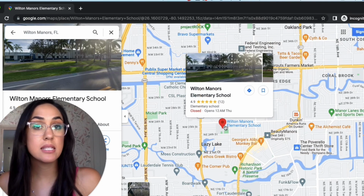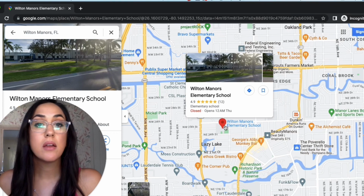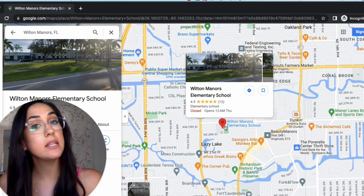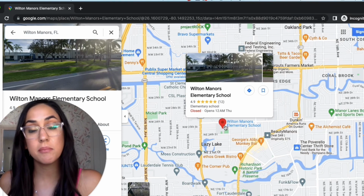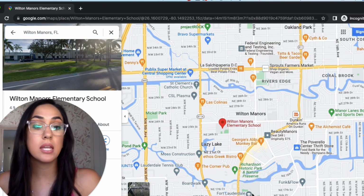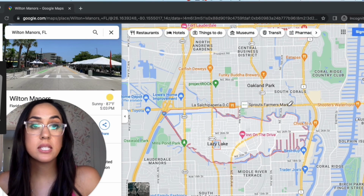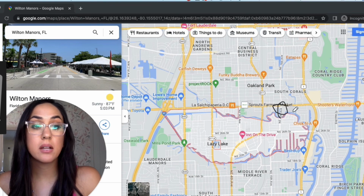For anyone with families, there is the Wilton Manors Elementary School located right here. For middle school, they do have the Somerset Academy Charter Middle School. And then for high school, you may be looking at going to Fort Lauderdale High School. Now, these are for the most part public. If you want to go private, there is even a private school right here called St.